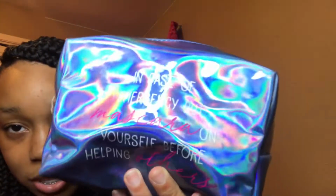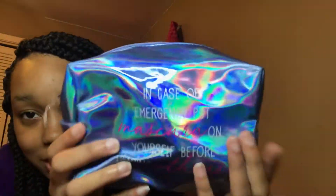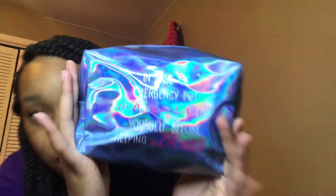I don't really wear makeup. I do wear mascara sometimes on special occasions, but not all the time. I just got the bag because it says in case of an emergency. This is an emergency kit, so yeah. But you really can't see it because, like I said, it's iridescent. But you can kind of see it now. This is a good size bag. It's medium size, Five Below, remember that.